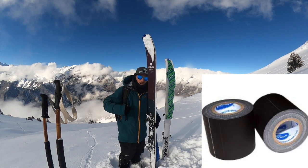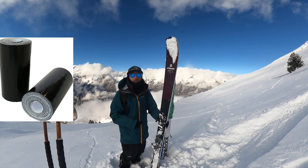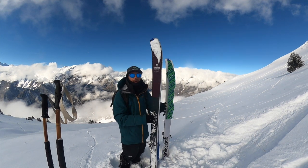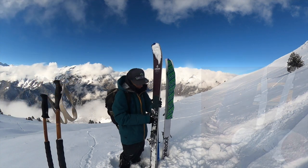A bag strap's gone, there's a hole in your jacket, something's gone wrong with your boot. Duct tape it back up, no problem at all. Even a bit of first aid, someone's cut themselves here, you know what, stick on a wound dressing, duct tape it up, we'll get back to the medical center. Never go anywhere without duct tape.